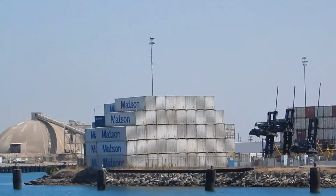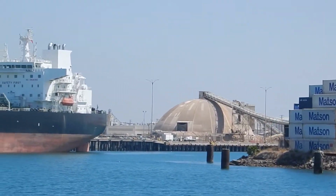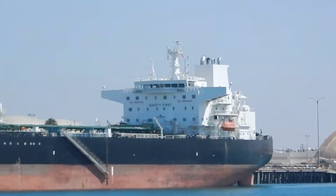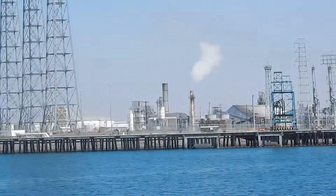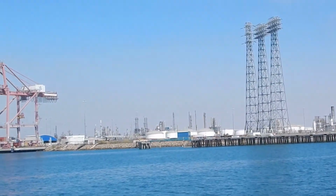In Matson, if you looked at all the other terminals, it looked like a rainbow of colors, right? You had an array of different containers with different company names on them. Matson, they're generally all Matson containers, and that's because this is an American shipping line. This is a shipping line that deals primarily with Hawaii. A little bit of Guam, a little bit of Asia, but primarily Hawaii.